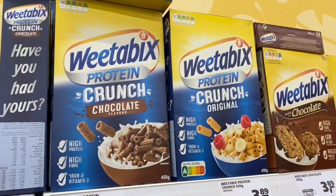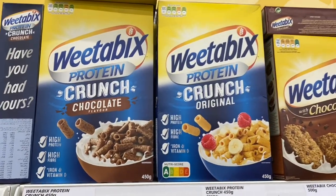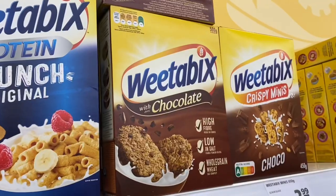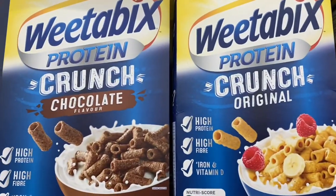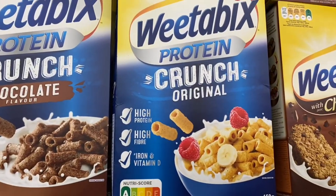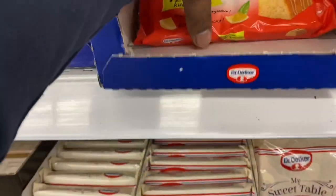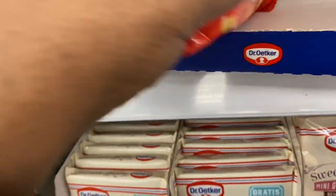Results. Look, there's a blast from the past. Weetabix protein, Weetabix crispy minis. I haven't seen these before. Interesting. And €4 pretty much.